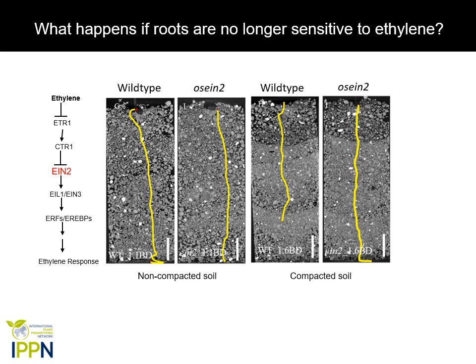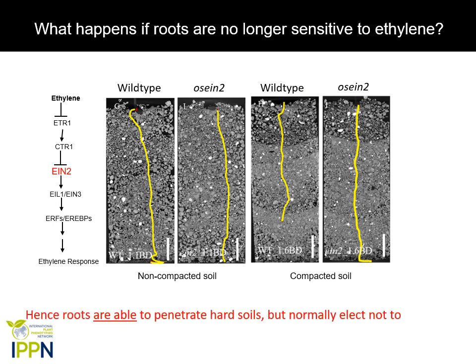This was quite a remarkable finding for several reasons. First, this countered the dogma in the mechanosensing field that roots are not able to penetrate the hard soil as mechanical impedance is too high to allow the root to penetrate. But this new result clearly demonstrates that ethylene insensitive mutants are clearly able to penetrate the compacted soil. Moreover, this also suggests that roots decide not to grow in the compacted soil, and ethylene appears to play a critical role in this decision-making process.